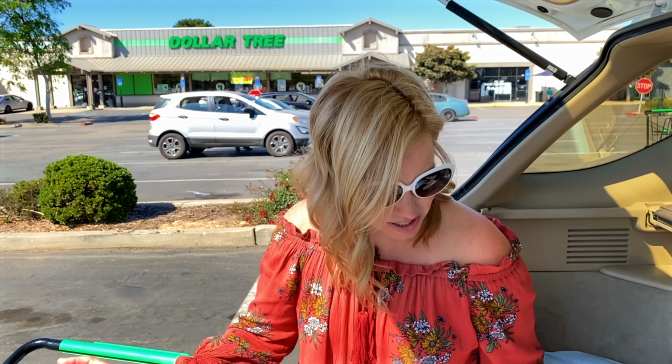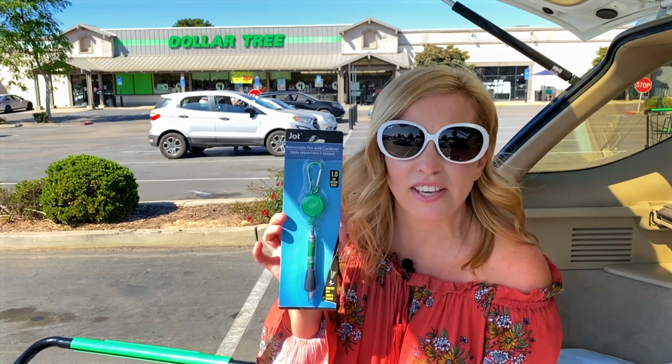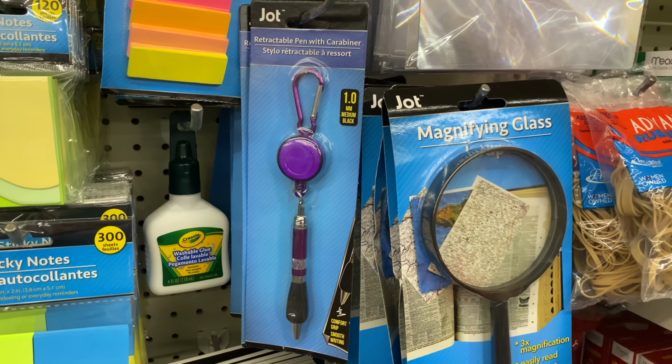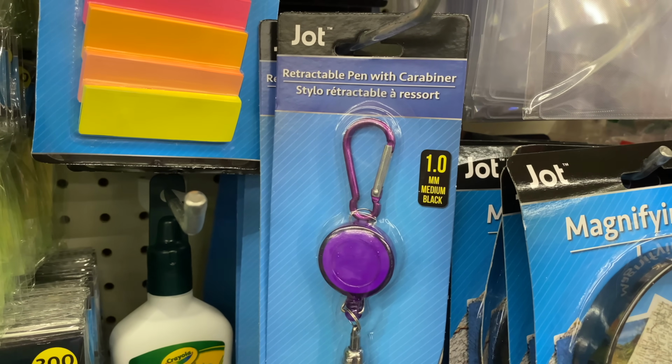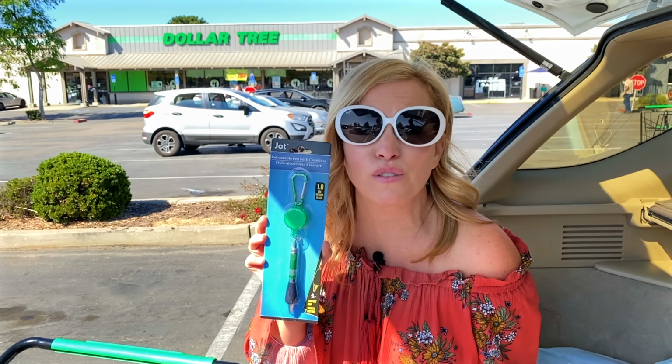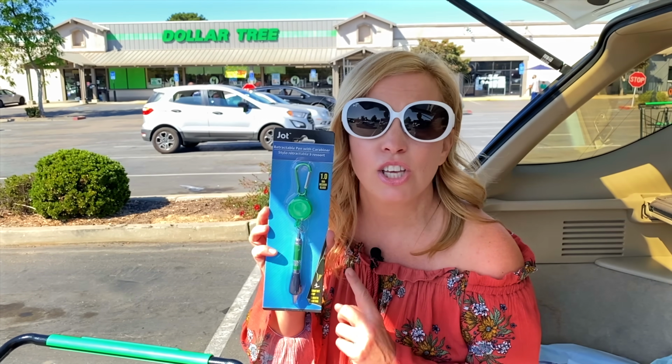The next item is super innovative and cool. I've never seen this before. It's a retractable pen with a carabiner. So you don't want to be that person on the flight who doesn't have a pen when the customs form comes around. Well, the same goes for if you still have to fill out a customs form where you're debarking from your ship, you really need a pen.